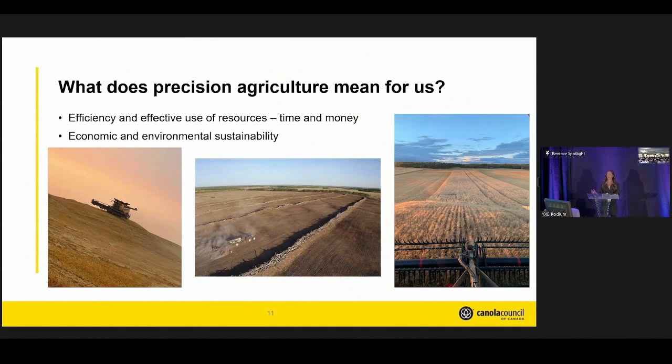The middle picture is us going between windrows this year on land that we had brushed, as well as the last picture being another representative of the hills that we typically deal with.